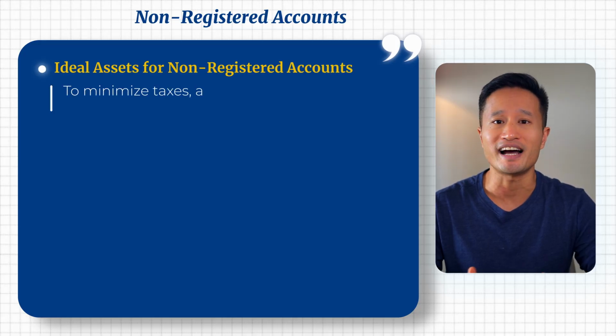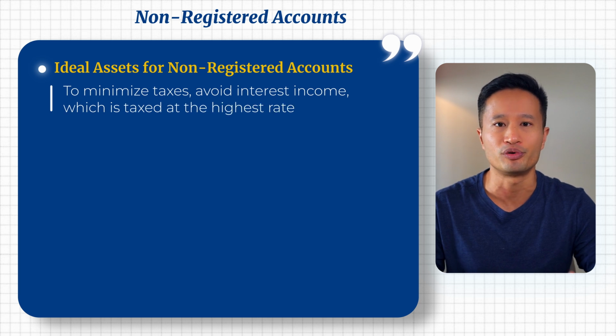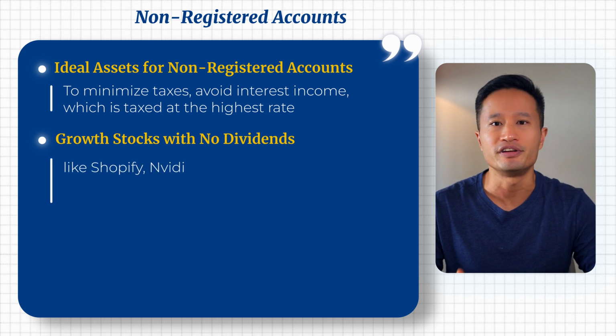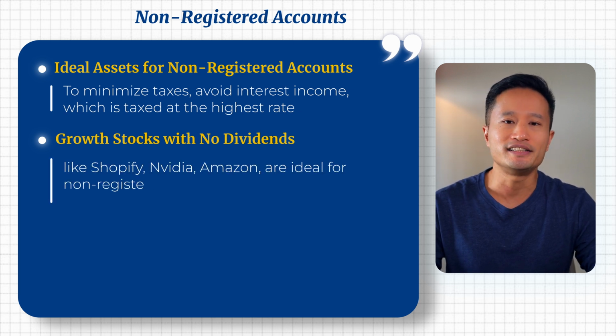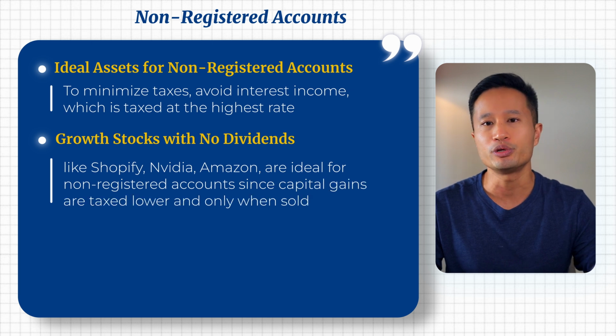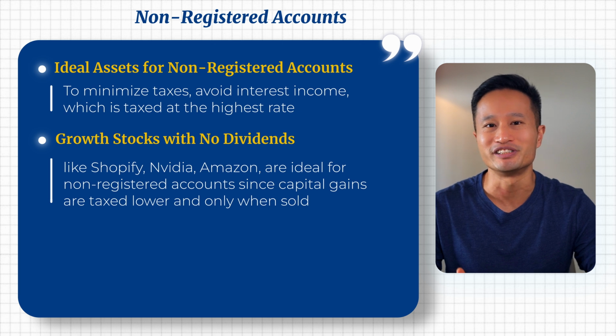To minimize taxes, avoid interest income, which is taxed at the highest possible rate. Instead, I would focus on growth stocks with no dividends. Growth stocks such as Shopify, Nvidia, and Amazon are ideal for non-registered accounts since capital gains are taxed lower and only when sold. Just make sure you do your due diligence before investing in higher risk growth stocks.